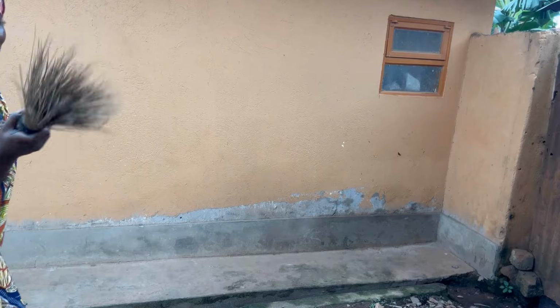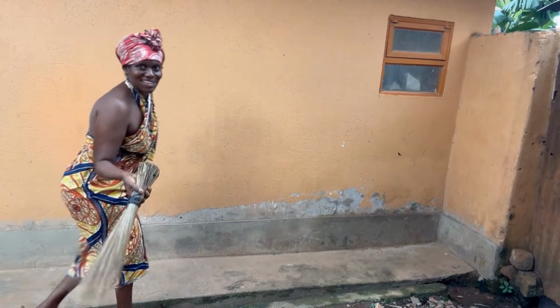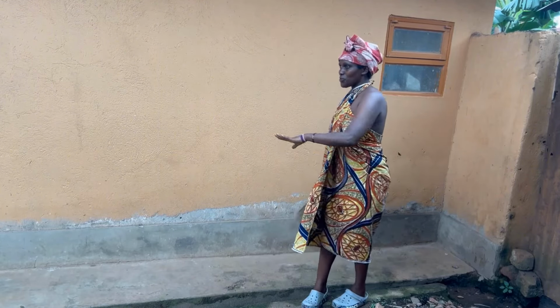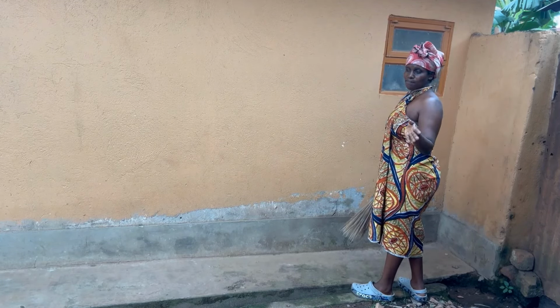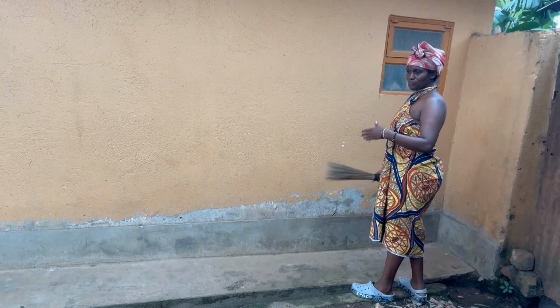Yes, so guys, I have with me the hard broom. I'm going to first show where I'm going to be bathing. This is at the veranda. Normally, when people don't have bathrooms, they decide to bathe from the veranda. I'm going to be bathing here, from a cleaning area.